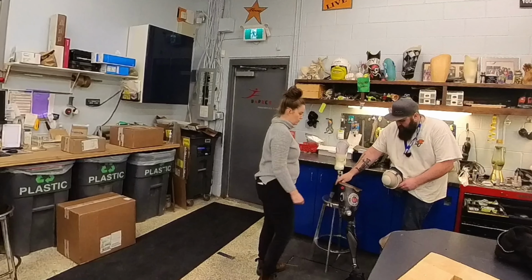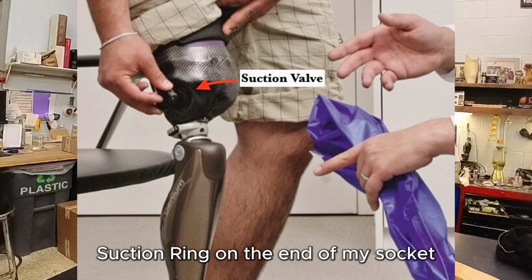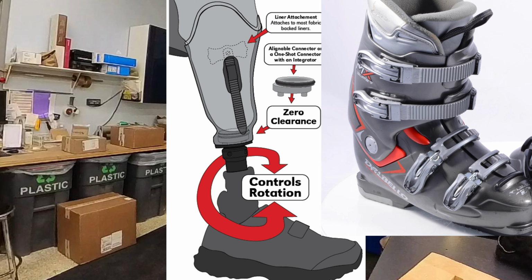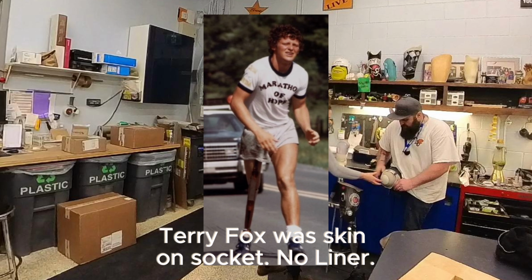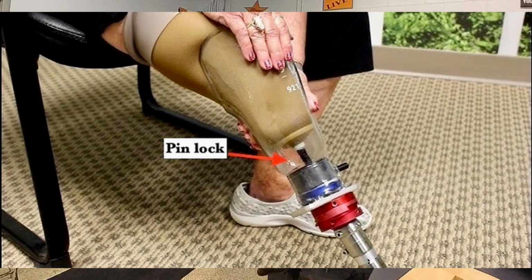So earlier on in the video I was showing the three different types of ways to keep a socket onto the body. I am a suction, so I have a liner that's like a wetsuit, and on the end of the liner is a big ring, and that creates suction to keep my leg on. I also have a little belt on the front that ratchets it just as a safety precaution, because I have had it break suction and fall off. There are people that go skin on socket, so that's basically skin holding together, and below knees use a lot of pin. There's a pin that comes out of their liner and clicks on their leg, just like earlier in the video we were talking about.